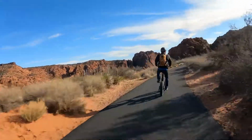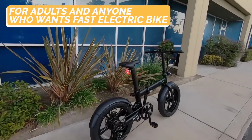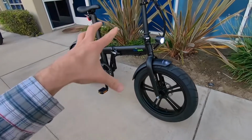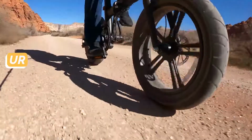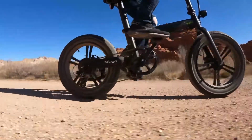Go to school or work in style with a Qualibike Beluga Folding Bike. It is perfect for adults and anyone who wants a fast electric bike for going from point A to point B. The Beluga has a sporty performance and a rugged design, ideal for urban dwellers, office workers, students, and working people who need a robust bike.